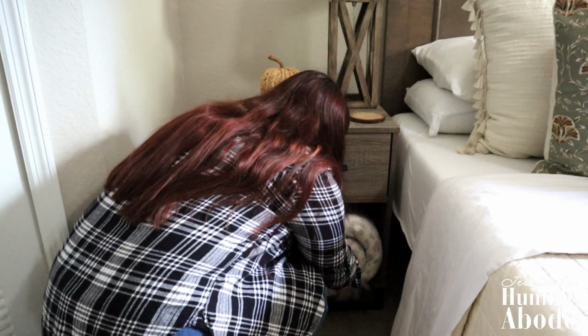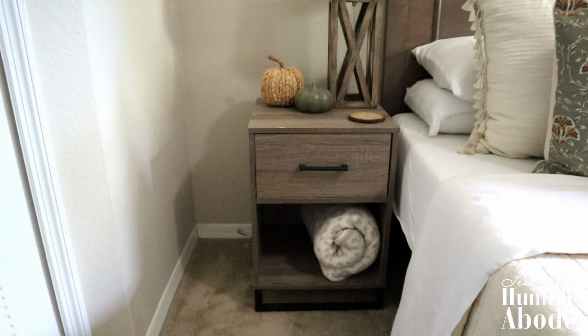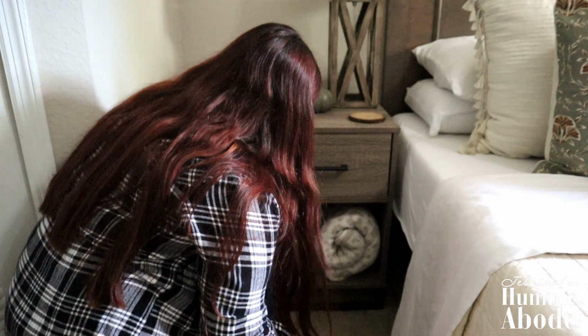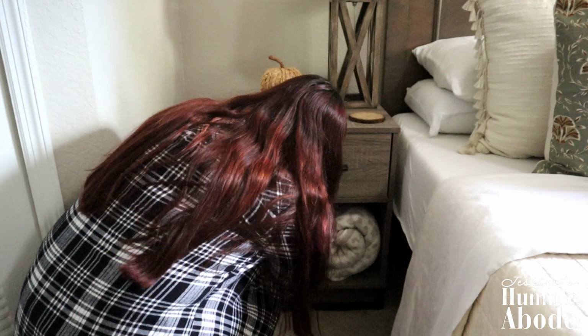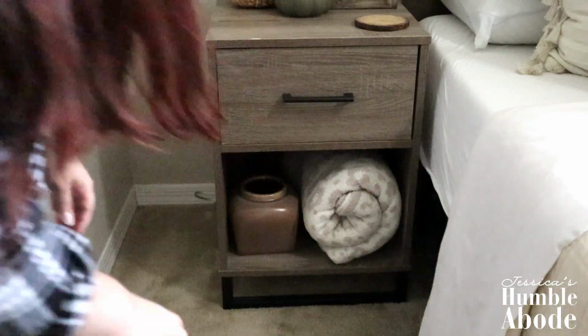Ethan's side, I left just his stuff. I'm not putting fall decor over there. He likes it simple as well. And then I wanted to put some decor down here because it was just empty space, and I struggled at first to find what I wanted, but in the end I'm really happy with what I decided to go with down here.